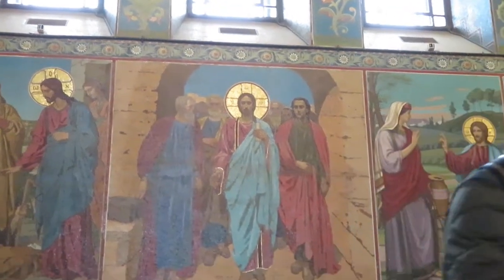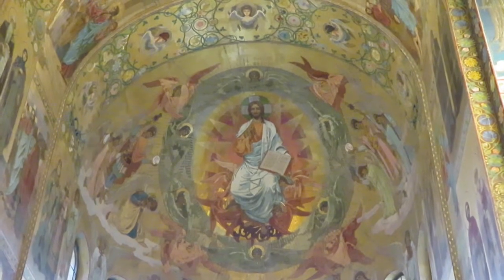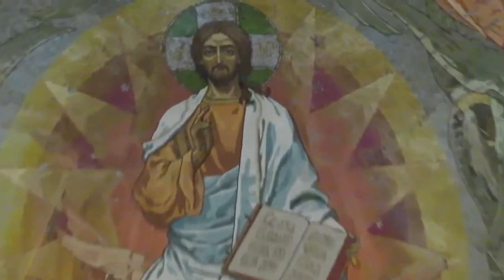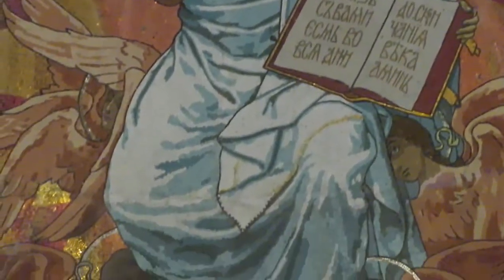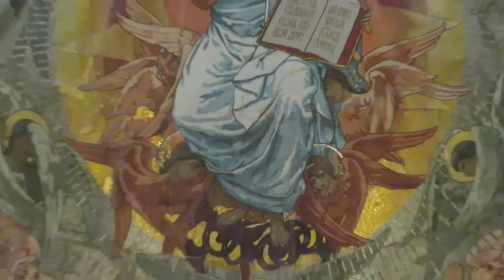When you enter the church, you will feel like you are in a real mosaic museum. 7,065 square meters of artwork will be waiting for you inside. Various Russian and foreign painters have been working on the interior decoration since 1895. The Mosaic Exposition of the Savior Church is one of the largest collections in Europe. Visiting the Church of Spilled Blood, you will be able to see all this beauty with your own eyes. It is really an indescribable experience.